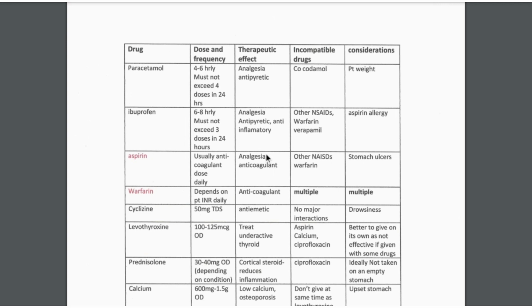One of the commonest medications you find is paracetamol. And what is the dose and frequency? It is 4 hourly. It must not exceed 4 doses within 24 hours. And obviously you know what paracetamol is. The therapeutic effect is analgesia, antipyretic.